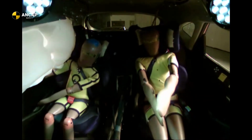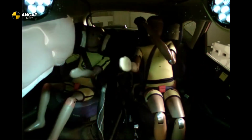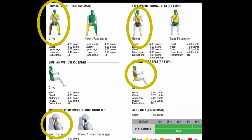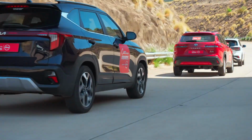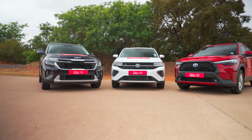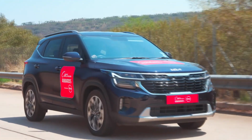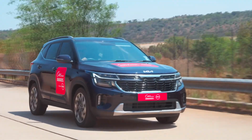Generally, ANCAP or Euro NCAP tested cars produce better crash test protection results than cars from emerging markets. So, these ANCAP results show the best level of protection a Kia Seltos from emerging markets is likely to provide. That said, these results are not good. The Kia Seltos is likely the least safe vehicle of the 3, given its poor ANCAP results and the very real possibility of the African model having an unstable body shell, as recorded in the 2020 global NCAP test.